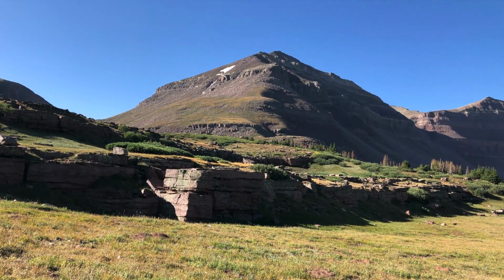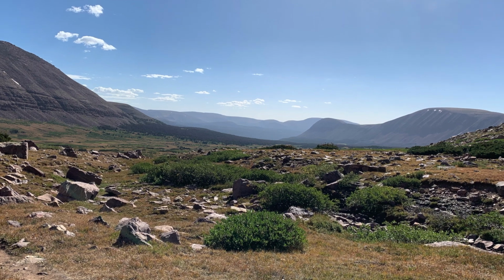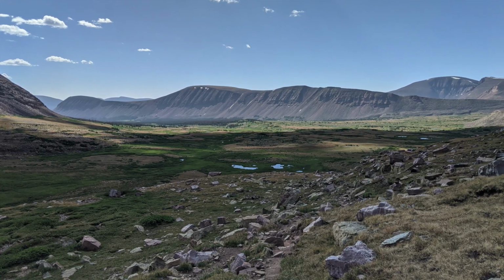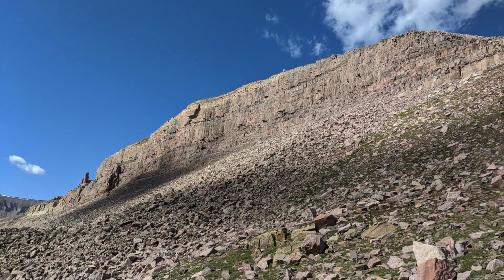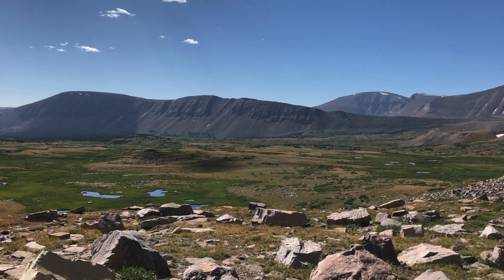Then we start getting near Gunsight Pass, which is kind of the saddle, but then you have to go back down and then you go back up. So right here is Gunsight Pass, and this next one is when you look down to where you have to go down to get back up. And this is not actually the peak. You can't see the peak most of the hike until you get right there.